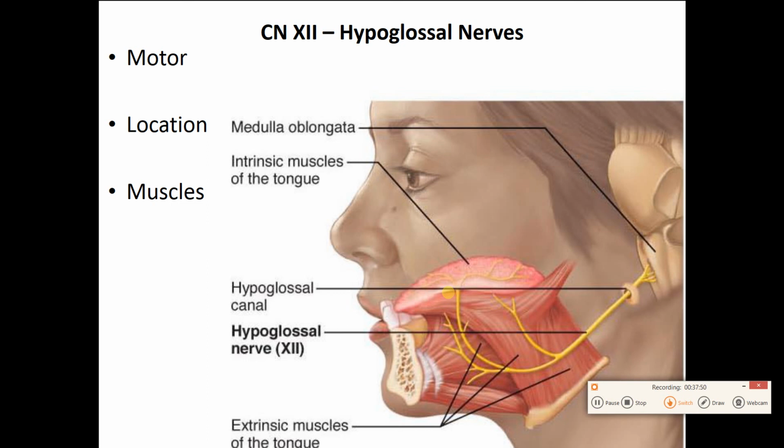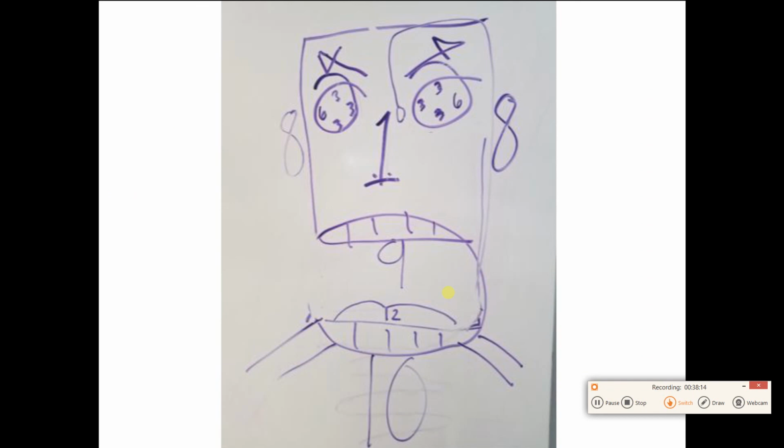Okay, awesome. Guys, we've done all 12. Yes! You should know their names, numbers, and their functions as well. Now, I know we met some muscles this time. We're going to meet those muscles again, most of them at least, in the muscle labs we've got in the next couple weeks. I want to finish off by showing you a drawing of a person.